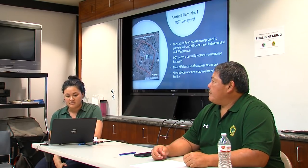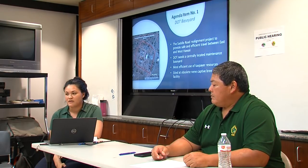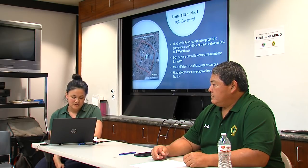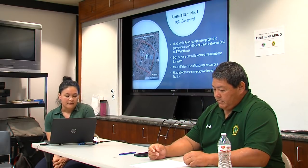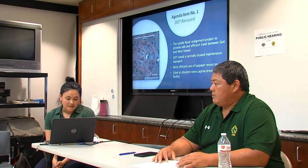Without a strategically located maintenance base yard, the highway crews will be required to transport all equipment, vehicles, and machinery from the Hilo base yard on a daily basis. This would reduce productivity by about 30%. A centrally located base yard will allow crews to report directly to the Saddle Road base yard and also allow workers to be drawn from both sides of the island, rather than just utilizing the East Hawaii crews from the Hilo base yard, where they would have to report to mobilize all the equipment needed for the day.